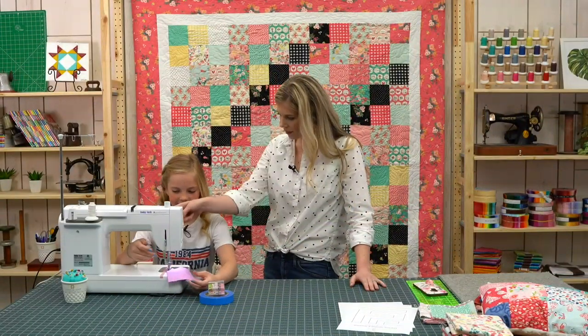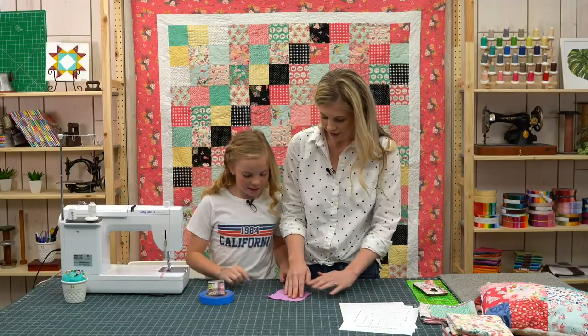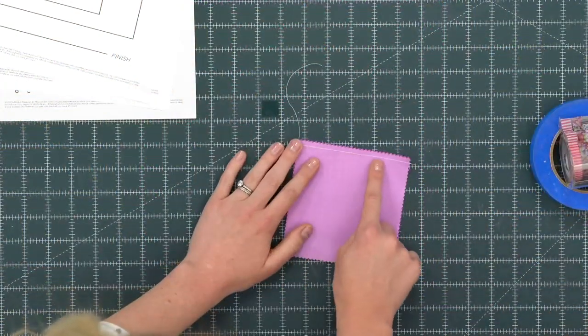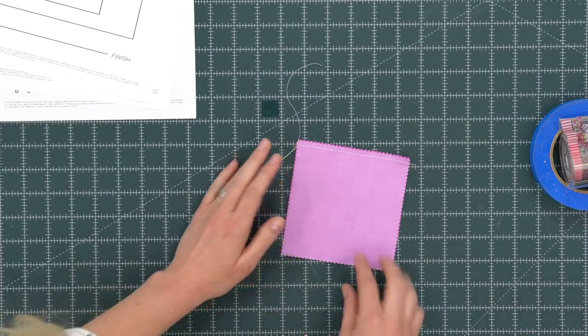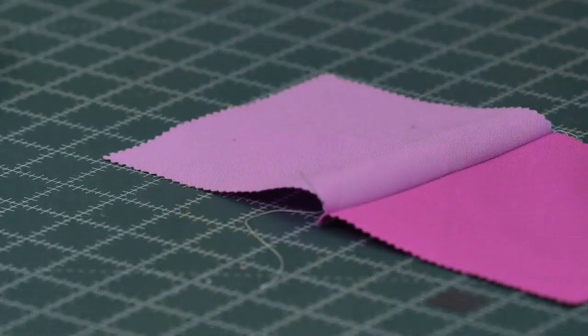There we go. You can cut your thread. Perfect. Bring it over here. Look how great. That looks awesome, huh? Yeah. Then we can open it up. Nice straight seams. I love that.